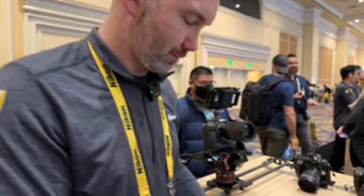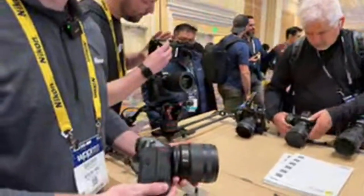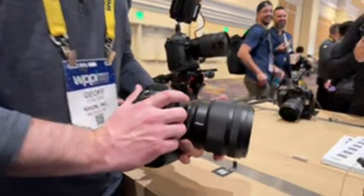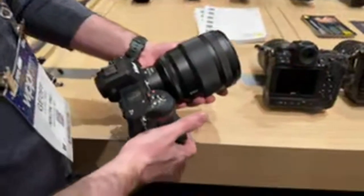And compared to the 50 1.2, because my followers watch me shoot with the 50 1.2 all the time. What's the major difference between the two besides the focal length? That is pretty much the difference. When you shoot with an 85 versus a 50, you're going to have a little bit more flattering compression. In terms of size and weight, this one is a little bit thicker than the 50 1.2.